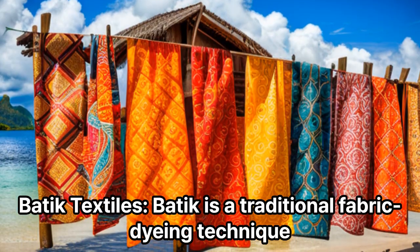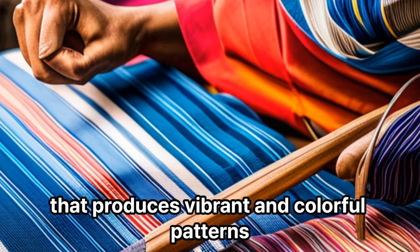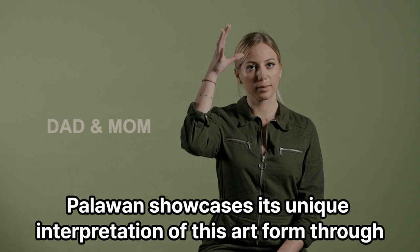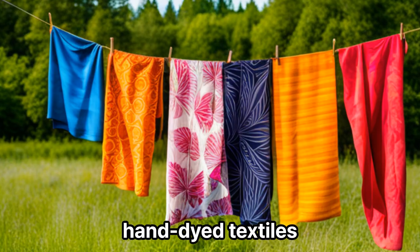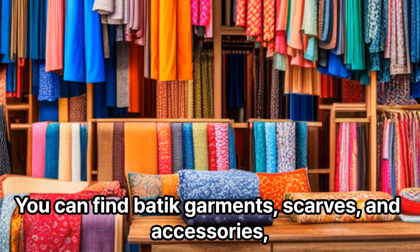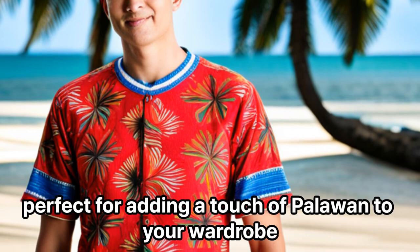Batik textiles. Batik is a traditional fabric dyeing technique that produces vibrant and colorful patterns. Palawan showcases its unique interpretation of this art form through hand-dyed textiles. You can find batik garments, scarves, and accessories, perfect for adding a touch of Palawan to your wardrobe.